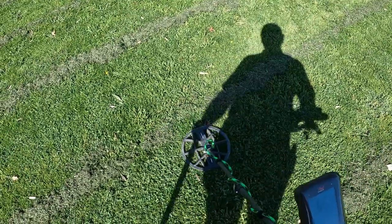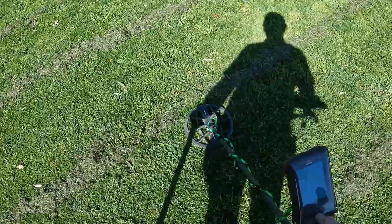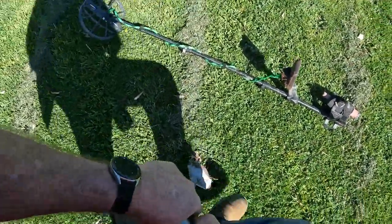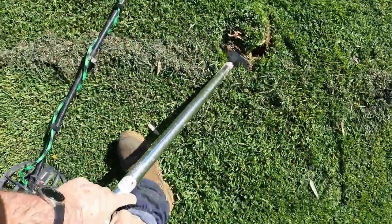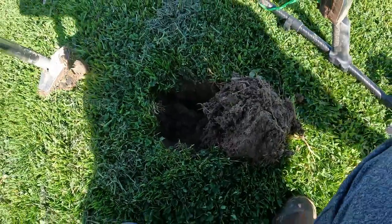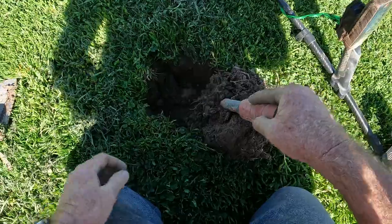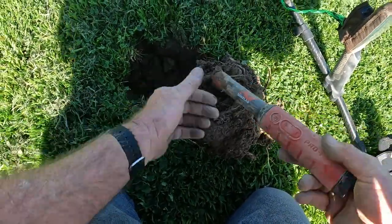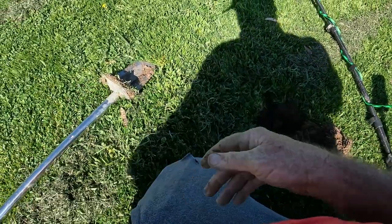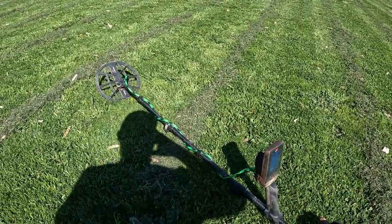Okay, might have for ourselves another goldie, probably a dollar or so. Okay, let's have a look. Rightio, whereabouts are you? Yeah, in the plug. And it's a dollar. A big nice dollar. Right. Alright. See you on the next. I might head back over that way. I'm getting out of the old pre-decimals.